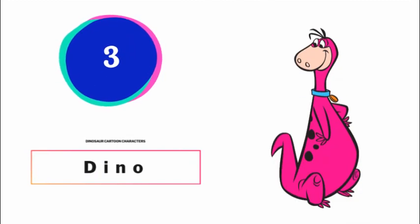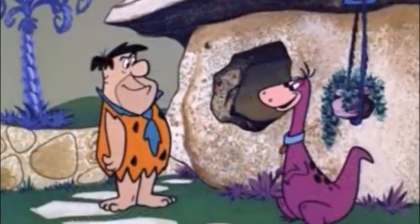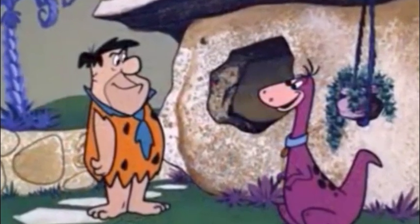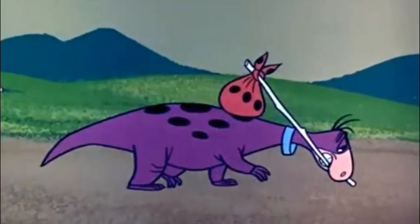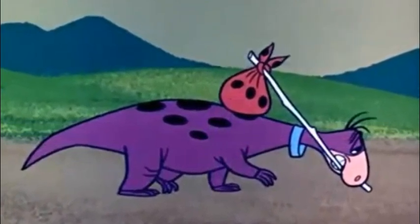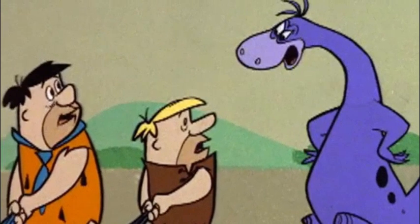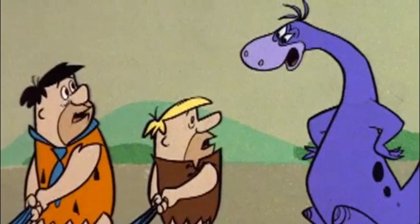Third in line is Dino from the Flintstones. This cute little friend enchanted everyone with its bright colors and bubbly personality. Dino portrays a pet dog more than a dinosaur. His behavior is very human-friendly. Dino doesn't share many realistic characteristics with the actual species that inspired its creation.